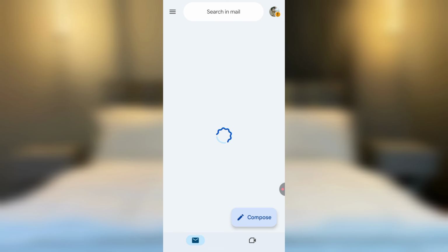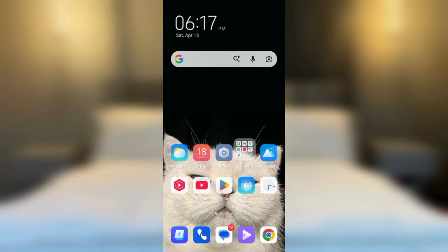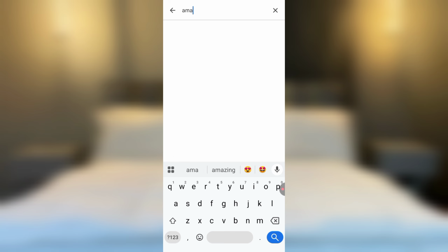Another smart option, use Amazon Photos. If you have Amazon Prime, you get unlimited photo storage for free. You can back up your photos there and save your Google storage.